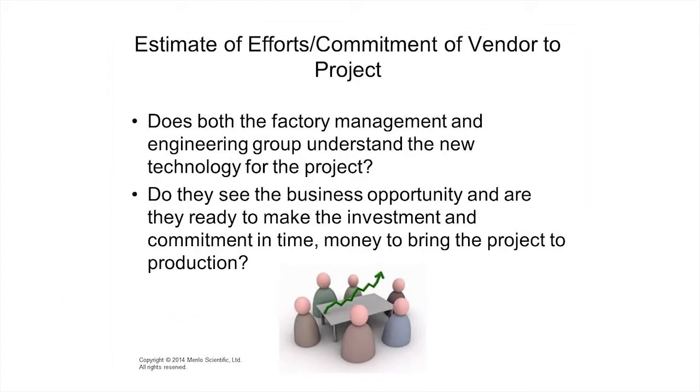We estimate the efforts and commitment of the vendor to the project. Some of these customers represent an enormous amount of business, but very little profit. Other customers require a lot of attention, but not much quantity, but it's a high markup. Does this fit the appetite of the factory and who the customer is? Does the factory management and the engineering group understand the new technology of the project? Do these groups see the business opportunity, and are they ready to make the investment of commitment, time and money to bring the project into production? If, let's say, the management's excited and they have the vision and engineering doesn't believe in this, you can have a problem later, especially if there's a bump in the road.